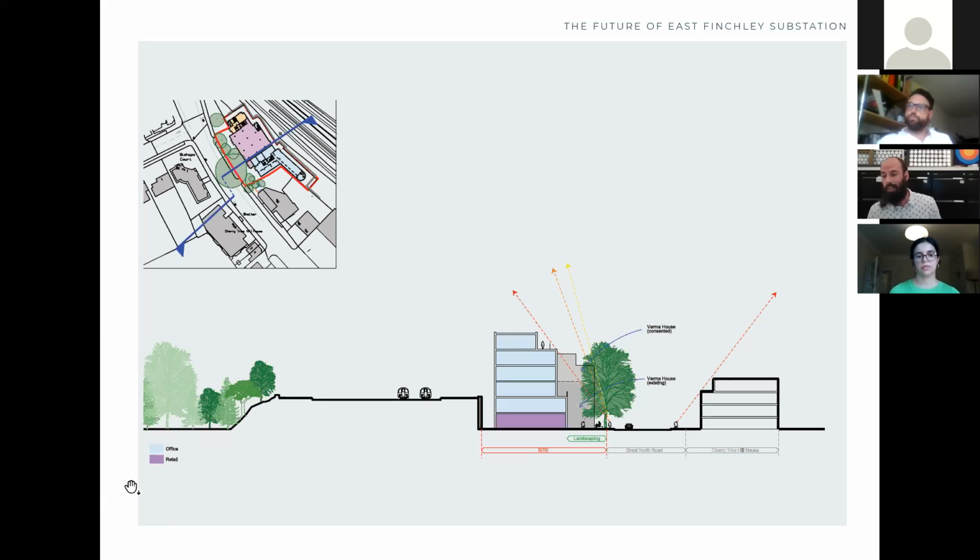Now, when you take that same sectional relationship through the street scene, you can see that actually Varma House is quite a bit closer to the road. So the perceived massing of a building, which is in fact lower in overall height, is much more so, and it creates more of a canyon effect when you have that and Cherry Tree Hill House on the other side of the road. So the very fact that we've got quite a generous depth of site and that we can push our massing back further towards the railway line itself means that you have a more comfortable relationship with the street scene.